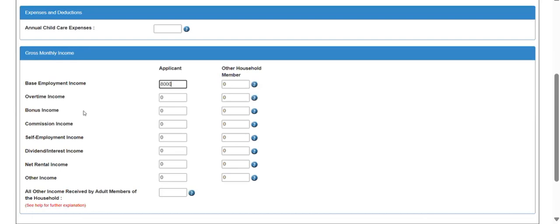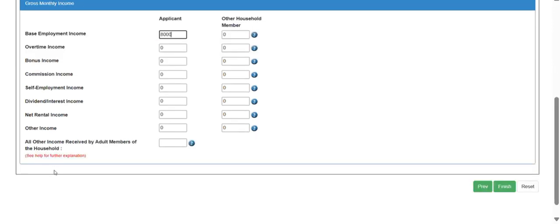If you have any other additional income, commission, self-employed income, all these things have to be listed in here. And then important, all other income received by adult members of the household. This will include anyone that lives in the household, adult members that generate income, even if they're not listed on the loan application. So for here, we're going to click Finish.